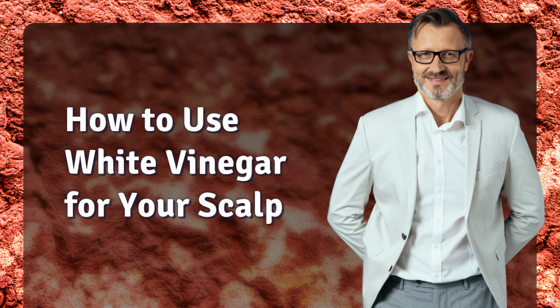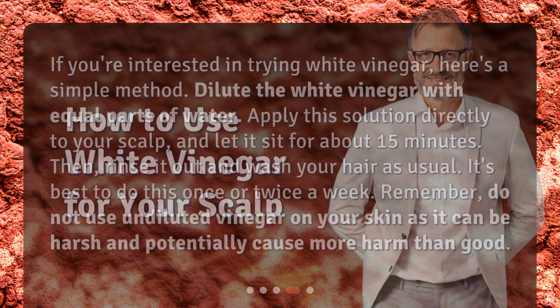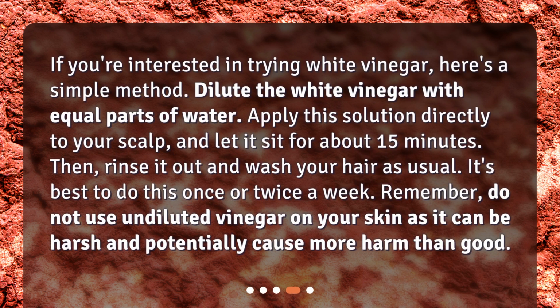How to use white vinegar for your scalp. If you're interested in trying white vinegar, here's a simple method. Dilute the white vinegar with equal parts of water. Apply this solution directly to your scalp, and let it sit for about 15 minutes. Then, rinse it out and wash your hair as usual. It's best to do this once or twice a week. Remember, do not use undiluted vinegar on your skin as it can be harsh and potentially cause more harm than good.